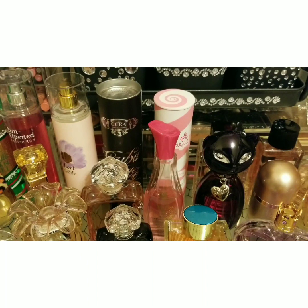So let's get started. Now, I'm not going in any particular order, nor am I going to read any notes on them because it's just too many. And the majority of these fragrances, people already know about them anyway.